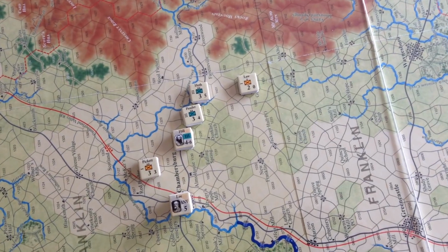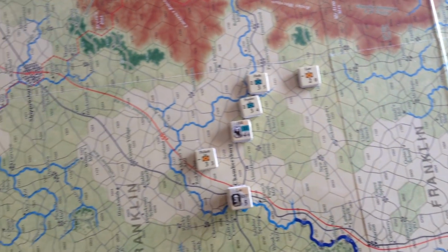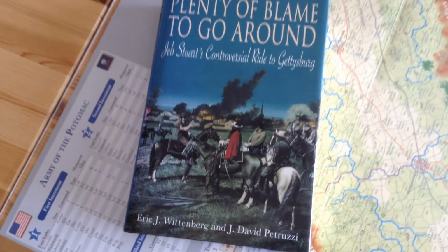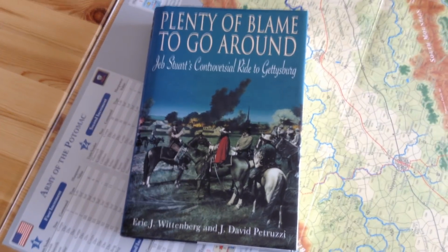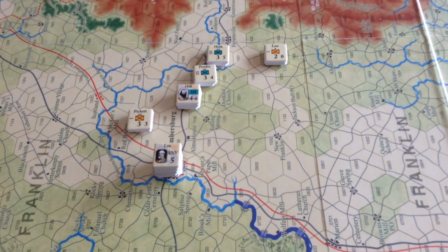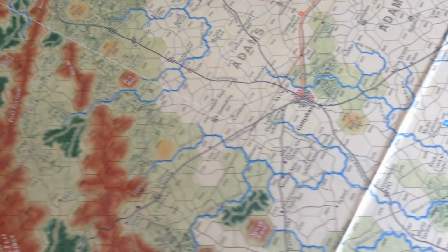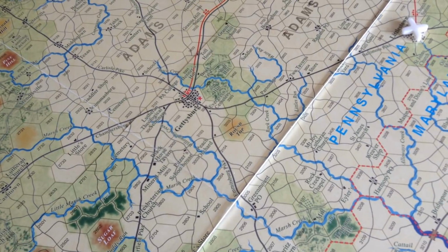Now, the Robert E. Lee, Jeb Stuart controversy has been raging for well over 100 years, and there have been several good articles on it and several books. The latest one is called Plenty of Blame to Go Around, Jeb Stuart's Controversial Ride to Gettysburg, and this is a very good book explaining Stuart's role in the campaign. But in the end, with Lee not knowing what was in front of him, they stumble into each other here at Gettysburg. Now, the scale of this game is very interesting, and let's take a closer look.